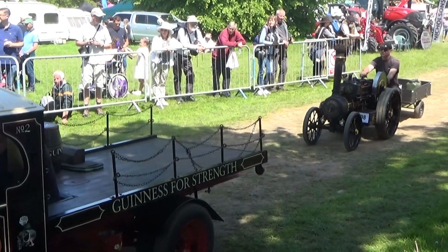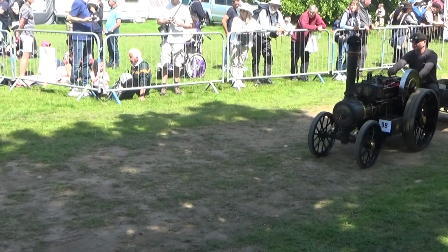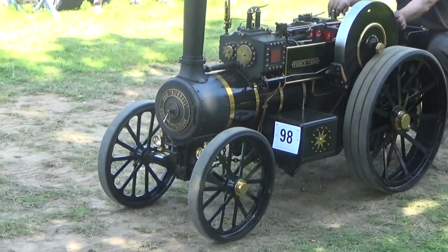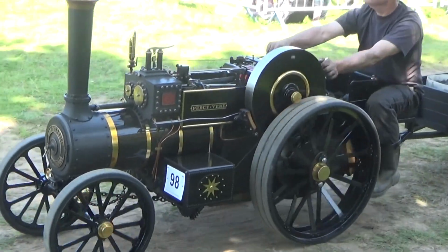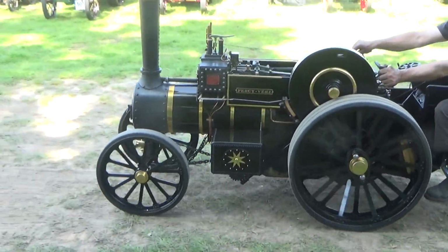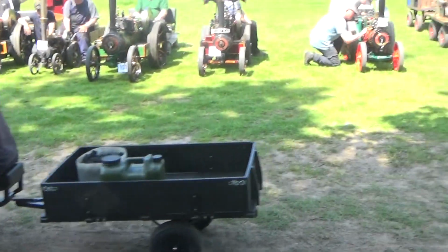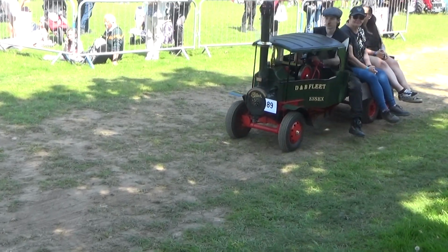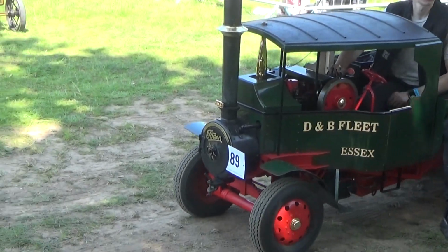Okay, next one's a 6-inch scale Savage Little Samson steam tractor. This is Ryan Thomas. It's built 2020 and is owned and driven by Chris Webb. Okay, so now we have another, I think, half-sized Foden wagon. This one's a very popular one, seen at lots of our events. This is Perry's Pride in Guinness livery, owned by Sarah Warby, or Sarah Smith we should say. So there we are, the Guinness wagon, very nice.